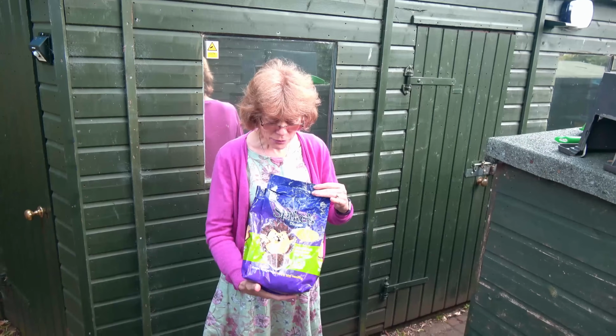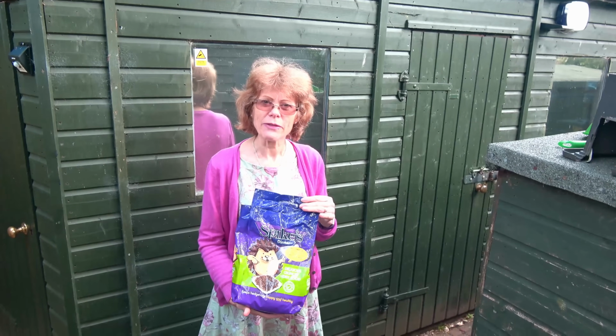In this film, I'm going to show you the feeding station that we're using, and also some film of hedgehogs actually coming in and out of the feeding station and going up and down the garden, plus a few other visitors. Hello, I'm just about to check the hedgehogs and see what they've eaten overnight.